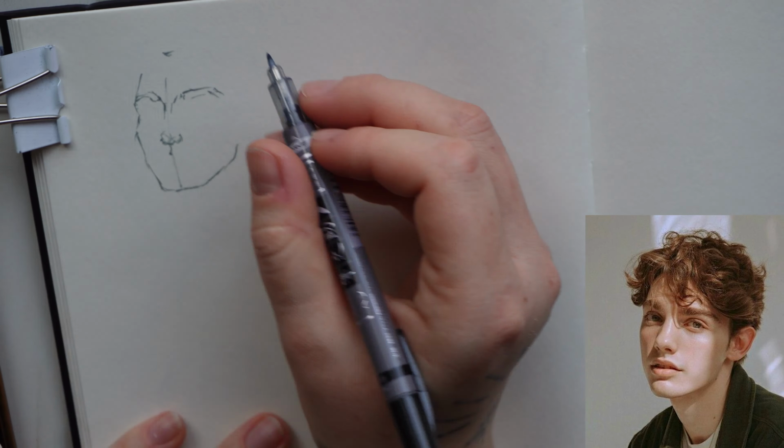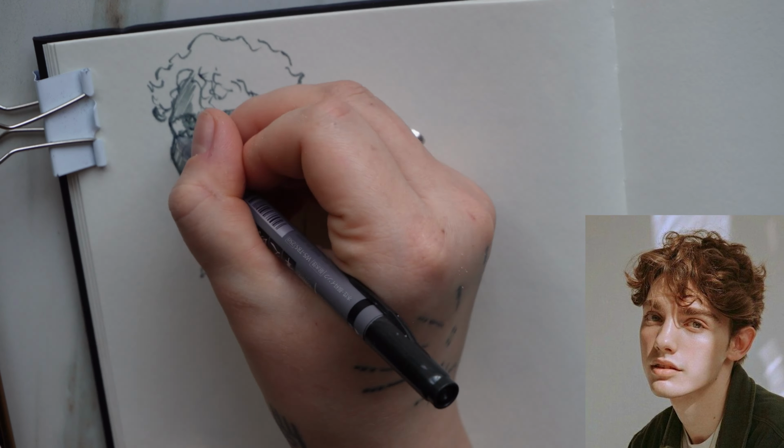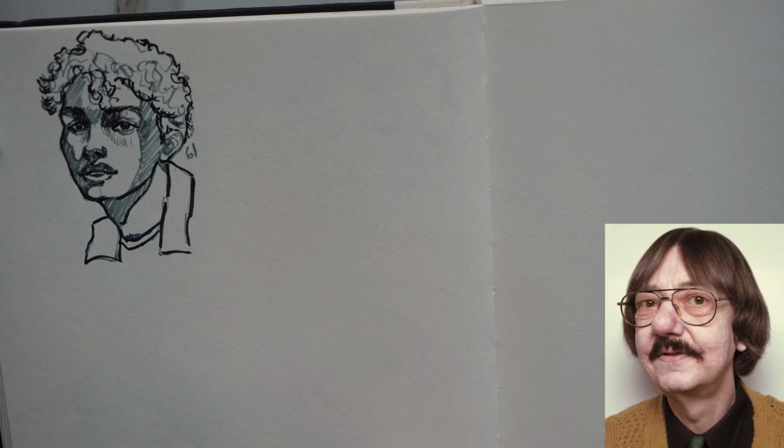Next spread, I continued using this marker, sometimes combining two shades to achieve more depth in the portrait, sometimes using only the gray one. I actually like both ways. Tell me in the comments which one you prefer more.